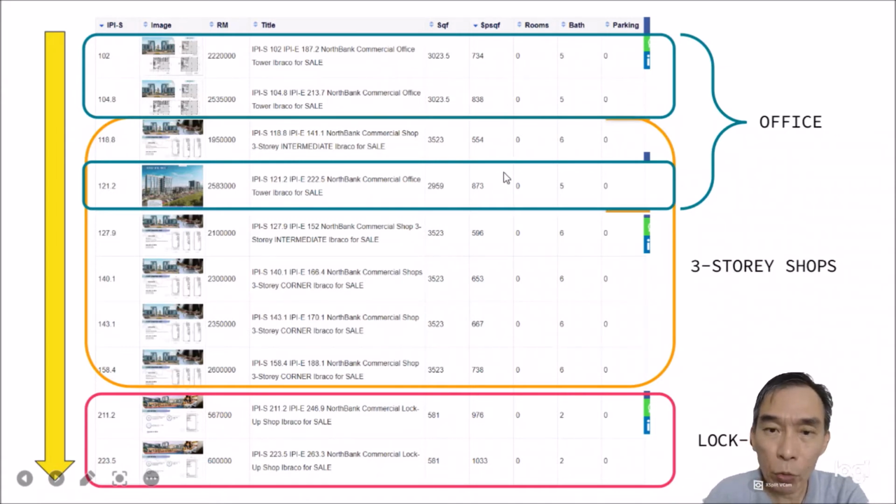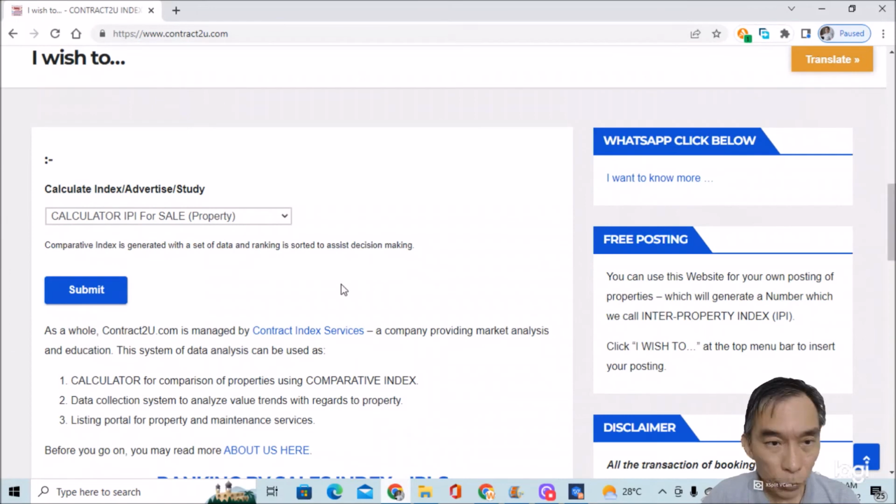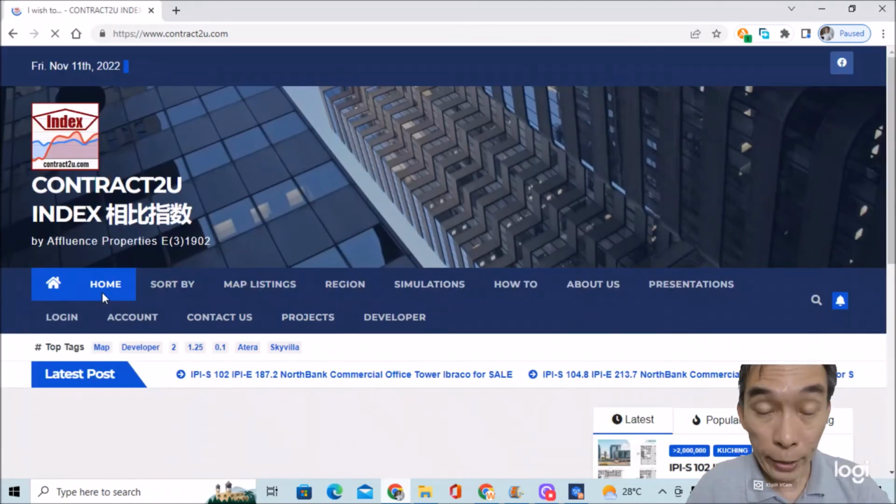So why is it that the IPI scoring shows the offices having a lower IPI rather than the higher IPI of the three-story shops? For this one, I want to attract your attention to the algorithm in the calculation. Let me go to the website. Right, we are at the Contract2U website, and if you go to the so-called calculator, you will understand why it is so.